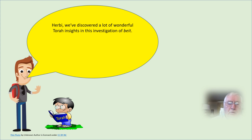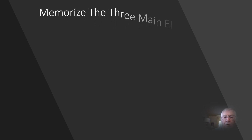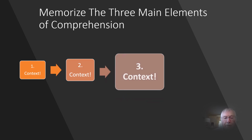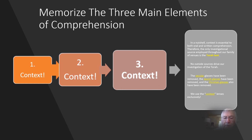Herbie, we've discovered a lot of wonderful Torah insights in this investigation of Beit. However, the most important item that we need to be sure to memorize is that context matters. Context matters, context matters, context matters. Okay, I got it. Memorize the three main elements of comprehension. One, context. Two, context. Three, context.